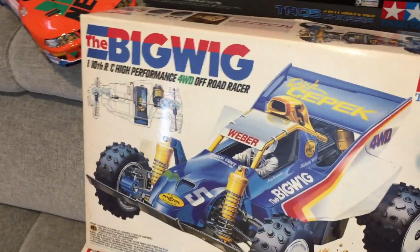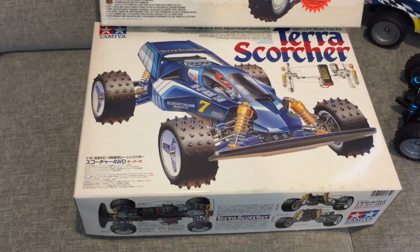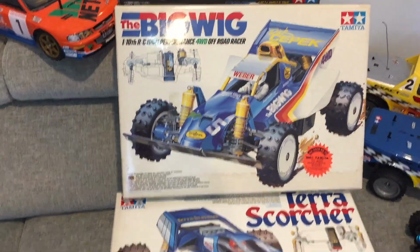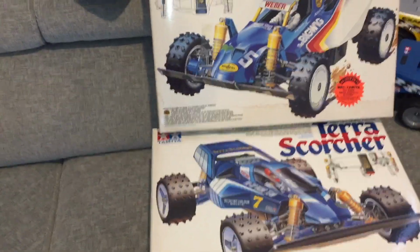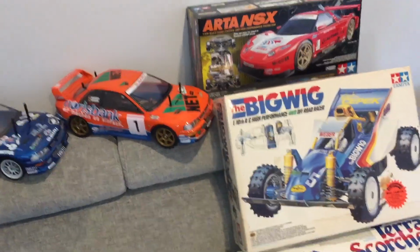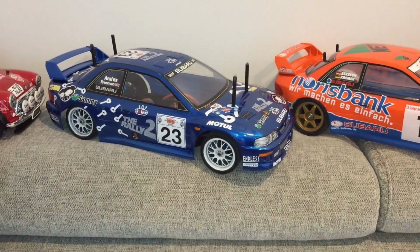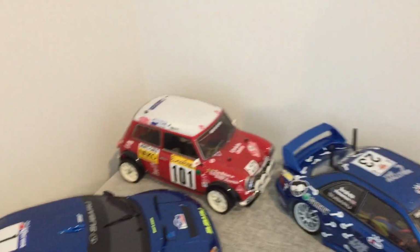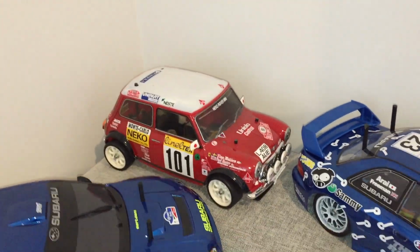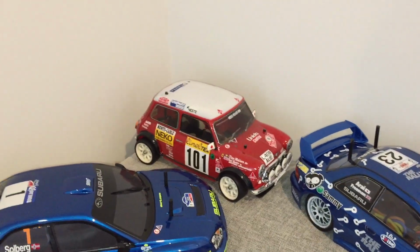So this one here, guys, this is a vintage Bigwig, and obviously a vintage Terra Scorcher. They're brand new in the box. I've done videos on those, so check those out in my catalogue of videos. We've got a TB01 German Rally. We've got the Ferrari edition. We've got a brand new M01 chassis Mini Rover.